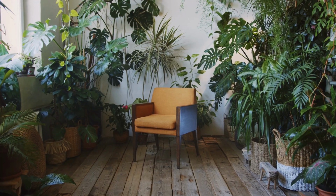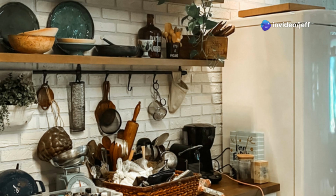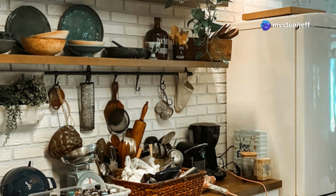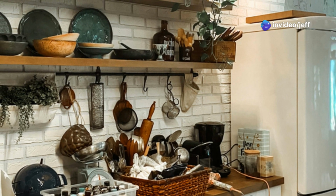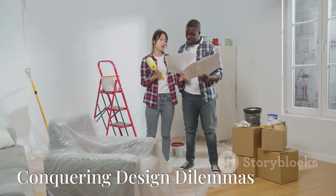And let's not forget a touch of greenery. Plants breathe life into a space. Imagine open shelves displaying cherished family photos and vintage treasures. This is my happy place, a reflection of everything I love.